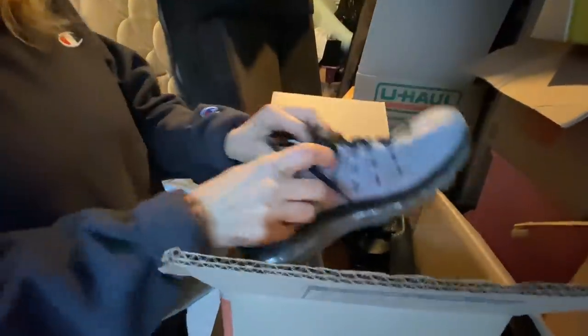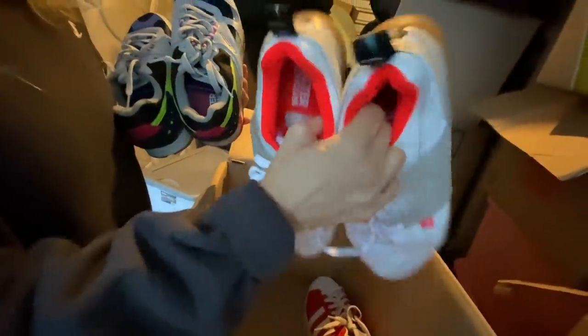So we got pairs. Can you get a size on at least one pair? Yeah, let's do that. I'm guessing an 11. 10. Alright. Pretty close. Some more Nikes. Those ones are a little more worn. These are nice looking. The blue ones. Yeah, those are good looking. Okay. And then I got these Reeboks. Those are Reeboks, right? Yeah, these look brand new.